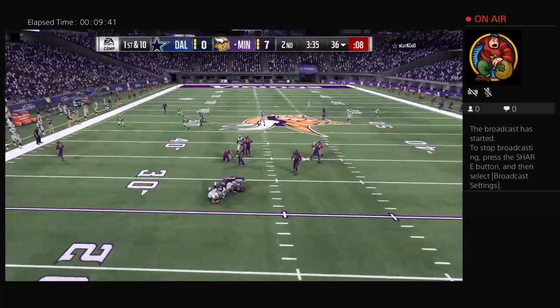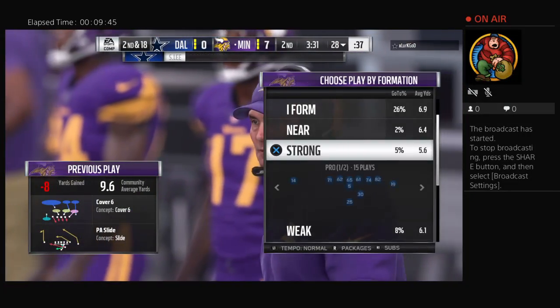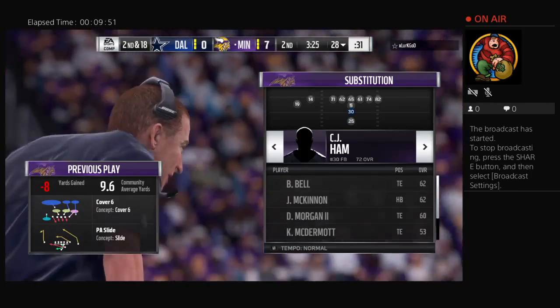Now a play fake here on first down. And he will go down. A Cowboys sack. Sean Lee from his outside linebacker spot, forcing the sack for a loss of 8.